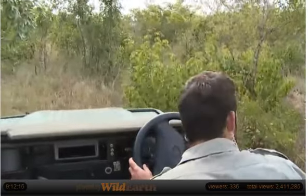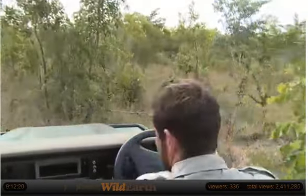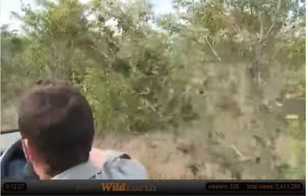Very tricky conditions to film in, so Brian's probably gonna wait for us to try and get into a position where we're stationary before he can continue. He's trying to stay on her, but she's just alongside us to the right.